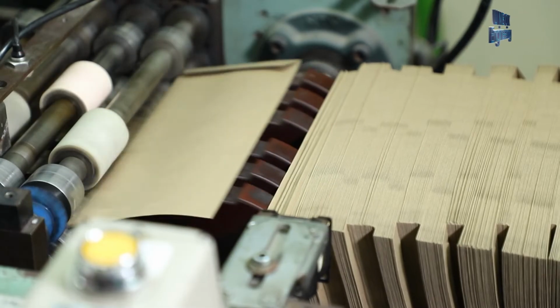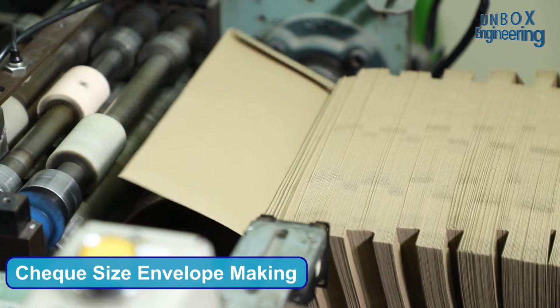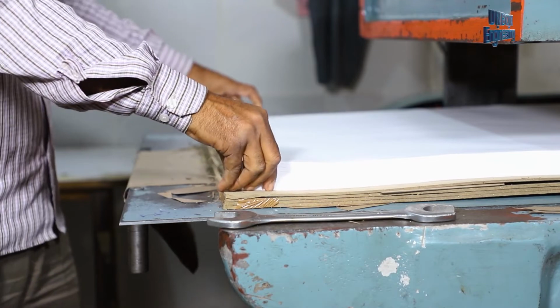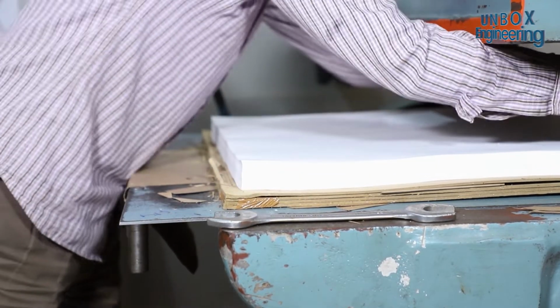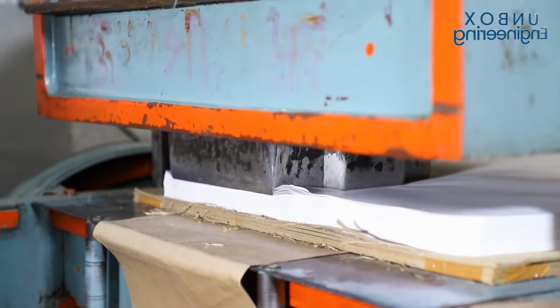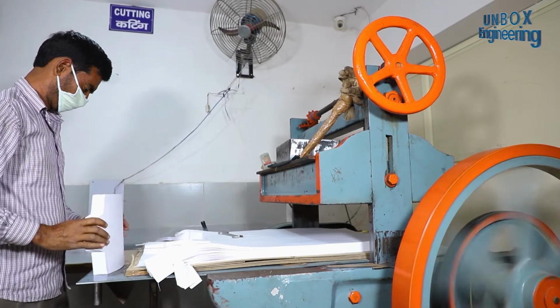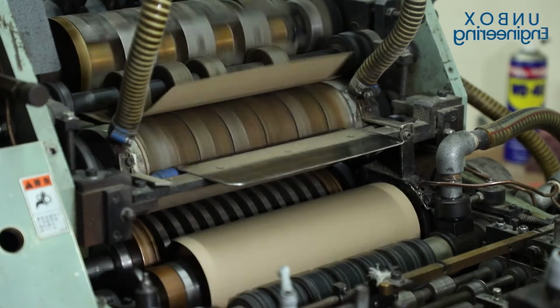On the other side of the factory, check size envelopes are made. Let's see the complete process. The check-sized envelope making process begins with the same finest quality white paper. Now the paper is cut through a punching machine and sent for the next process.